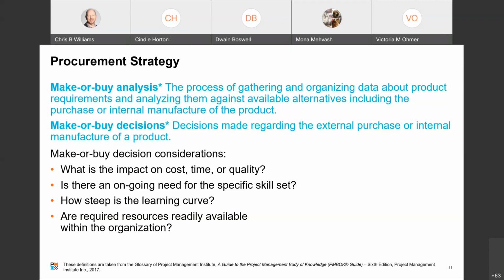So when considering a make or buy decision, it's important to consider several factors. We have to consider the impact on cost, time, and quality. For instance, if current personnel must be retrained for services that require a new skill set, it may be less expensive to outsource those resources as opposed to training your resources to do it. Next, consider the ongoing need of a specific skill set. Even for future unrelated projects, it may be a worthwhile investment to train current personnel to perform that service. Kind of like the opposite of what we just said, right?